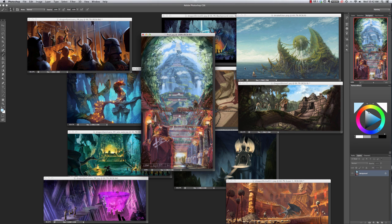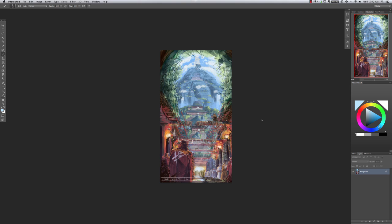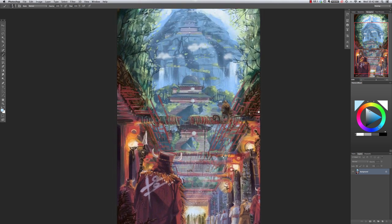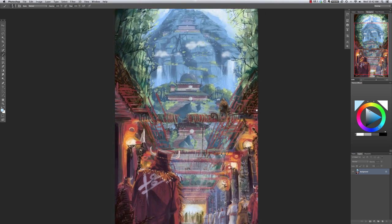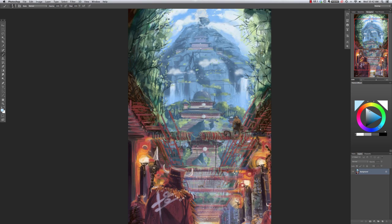This one's a bit different. We got a sweet vertical composition and a lot going on. Holy shit! Okay. Yeah, can't even fit it all in the window. Well, first thing I would say is that this artist has a lot more patience than I do. Coming from the guy that spent 6 months on one painting, right?